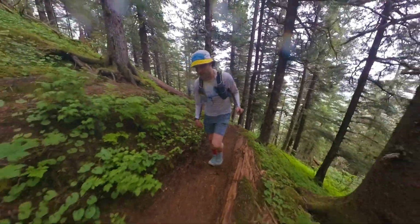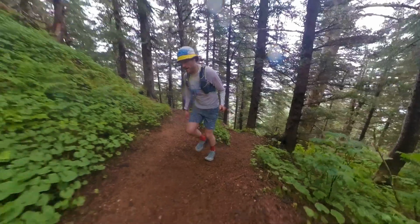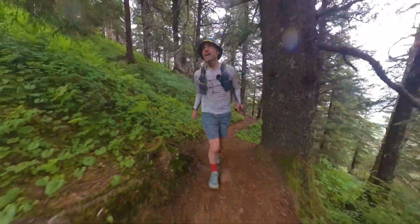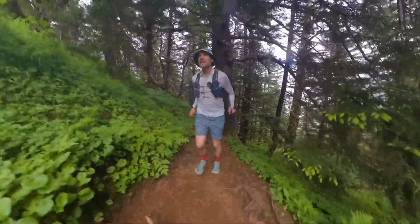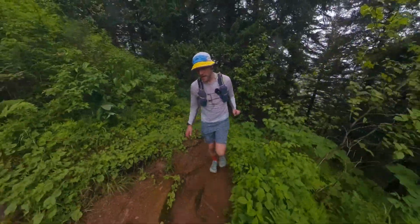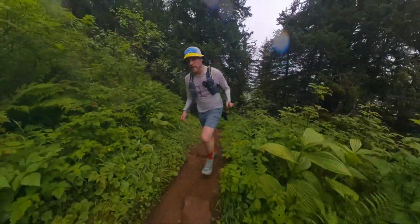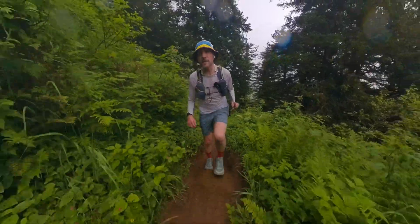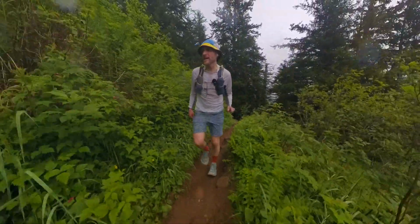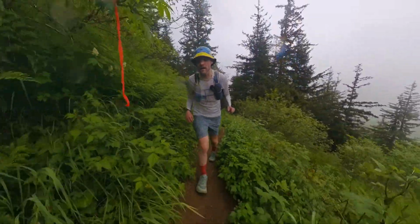It doesn't last long, cutting through the forest there. A little break from the green, but now we're back at it. And the air is full of cloud now. Don't know what the filming will be like from here on out.